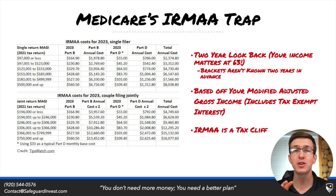Now, IRMAA is based off your modified adjusted gross income. This adds back in things like tax-exempt interest from muni bonds, and you aren't able to take things like the standard deduction from this modified adjusted gross income number. It's also very important to know that IRMAA is a tax cliff, meaning that if you go $1 over a given IRMAA threshold, you will have the full IRMAA expense because of that. It doesn't matter if you're $10,000 over this IRMAA threshold zone or if you're $1 over. You will have the same expense either way. You fall off of this tax cliff.